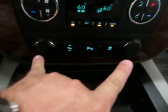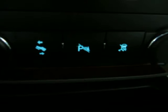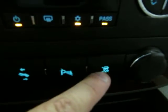You got a couple of cigarette lighter adapters here for your chargers. Power adjustable pedals. This feature allows you to move the pedals towards you and away from you, which comes in really handy when you have a very tall driver or a very short driver. This is to disable the parking sensors. This is to disable the traction control.